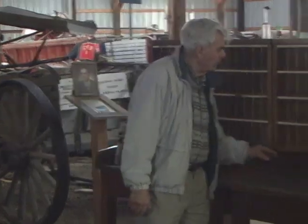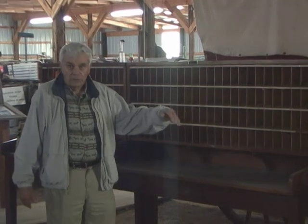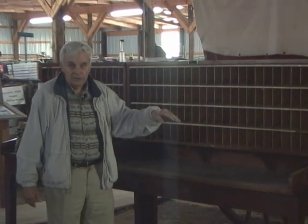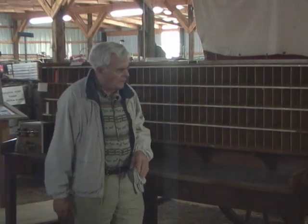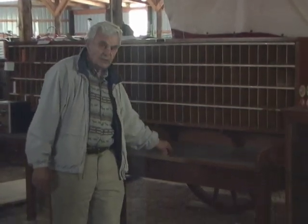This one started in '84. And this one was used in Eureka, and that started in 1887 when Eureka got the railroad, and the town was named Eureka. And the other one is a later one that came from Ardis. Ardis is west of Eureka again, and that was later. They claim it is the early 1900s. So here we go from 1887 to about the 1900s.